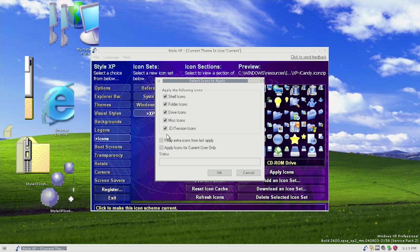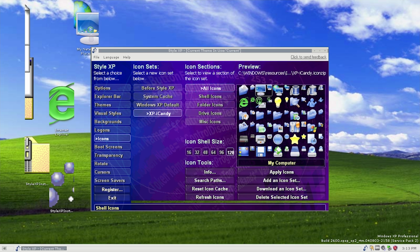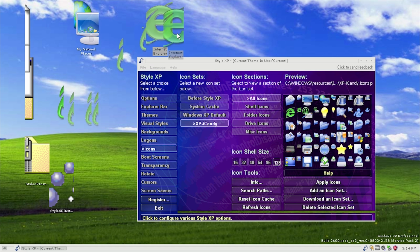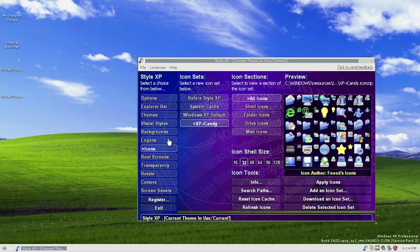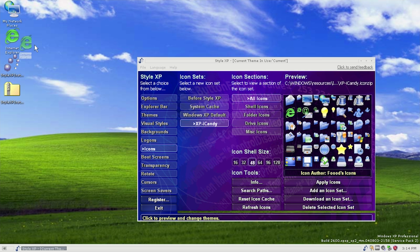And it'll give you this list of, okay, what icons do you want to apply? We'll go ahead and just choose all of them here and hit OK. And now it's going to apply every single icon that is in this pack here across the entire system. So I don't think having it at 128 by 128 is really the best thing, because you can see that it's really glitching out here. We'll go ahead and just set it to 32 by 32. So actually, let's go ahead and 48. So this looks a little bit better.